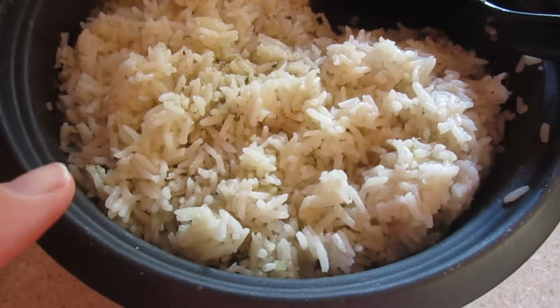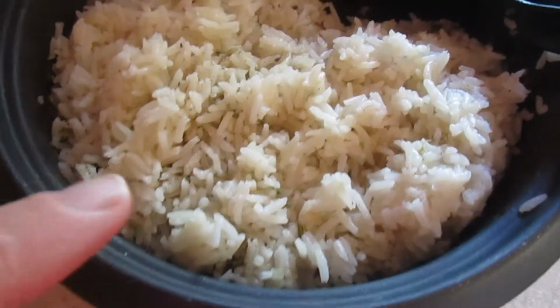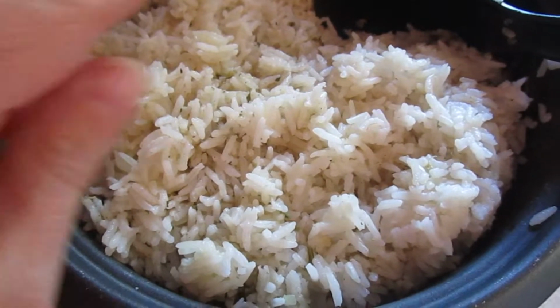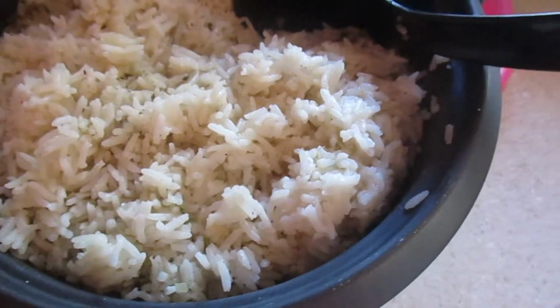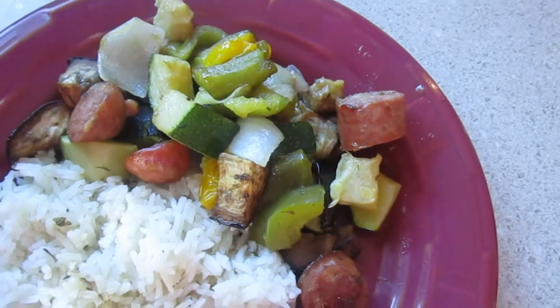But I just added some olive oil, salt, poultry seasoning, and celery. I have these dried celery leaves, and they give it really good flavor. So I just added that while it was cooking, and water and that olive oil, and then I just toss it up with a fork when it's done. So we've got the white rice that's seasoned, and then this is one of our summer favorites.